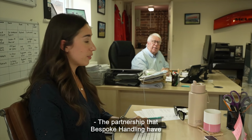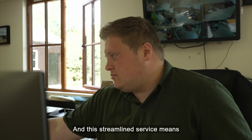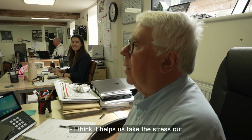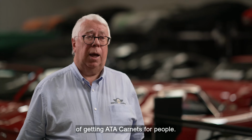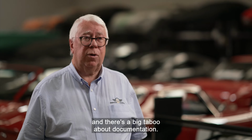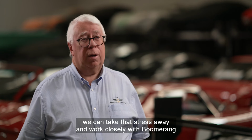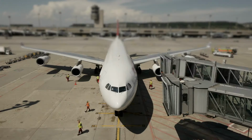The partnership that Bespoke Handling have with Boomerang means that carnets can be turned around in hours, and this streamlined service means that businesses can focus on their customers and on growth opportunities internationally. I think it helps us take the stress out of getting ATA Carnets for people. I think the general perception is ATA Carnets are really difficult and there's a big taboo about documentation. But with our relationship with Boomerang, we can take that stress away and work closely with Boomerang to get the documents produced quickly and efficiently.